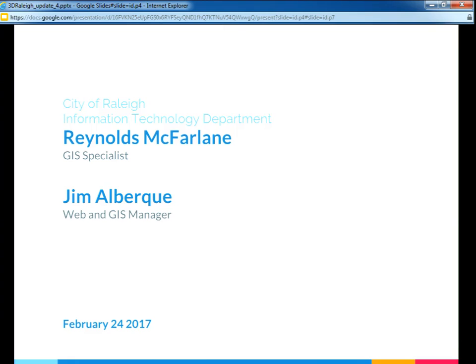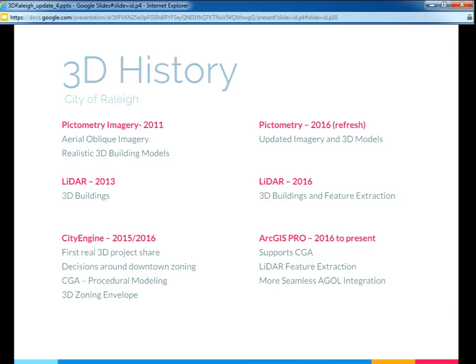So my name is Jim Albrecht. I'm the GIS and Web Program Manager with the City of Raleigh. Been with the city for about 3 years. Pretty passionate about 3D. Prior to being with the City of Raleigh, I was with the City of Boston for probably an additional 12 years, doing a lot of 3D there. If you remember that client and some of the early ArcGIS and 3D Analyst products, I was kind of playing around with those probably well before they were ready to be played with. But we're excited about what the future holds for 3D.